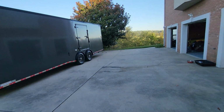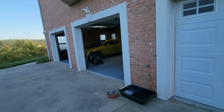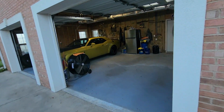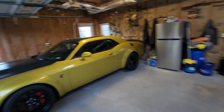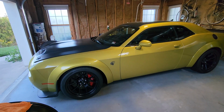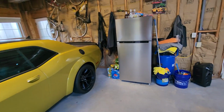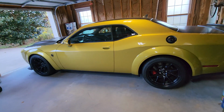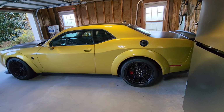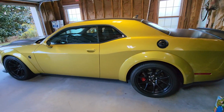So down here right now, you see my one Gold Rush Challenger, my Hellcat Red Eye 2021 model that was a very small production of the scheme of how it looks, with the Gold Rush paint, the blacked out hood, roof, trunk. Yes, there's only 34 of these made in 2021. So this really is a very rare vehicle, and I haven't driven it a lot. I bought it used, and I don't really want to put a lot of miles on it.